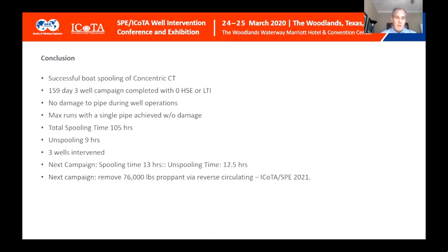The next campaign was actually to remove 76,000 pounds of proppant with a reverse circulating operation, and that will be covered in an SPE paper at the ICoTA SPE conference in March 2021.